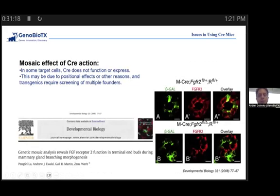It's also common not to get Cre expression at all in newly produced strains. The only way to remedy it is probably to screen for multiple breeders. So never use just a single breeder, a single founder, for your future experiments, but try to use several founders and test expression of Cre in those until you find the one that works well. Also, it's important to test your Cre construct before using it in targeting in animals.